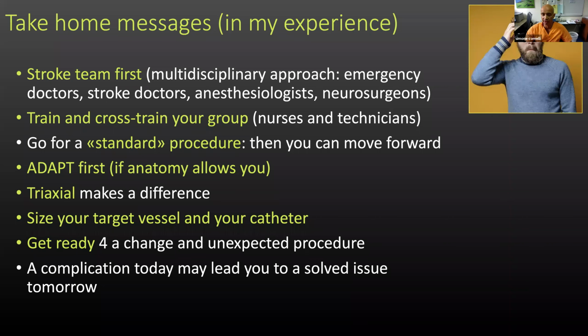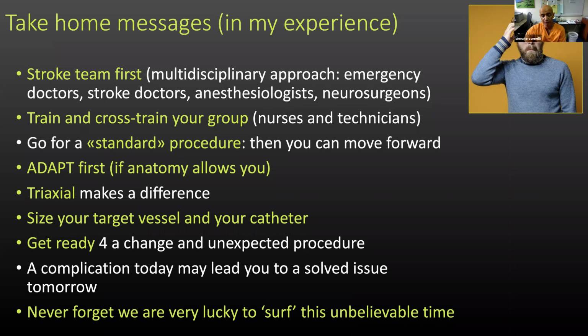because stroke could be very effective and very easy in some situations, but could be a nightmare in others. A complication today may lead to a solved issue tomorrow. So don't get depressed if some cases don't go in the right direction. And never forget, we are very lucky to serve in this unbelievable time.